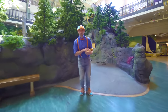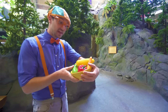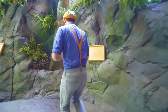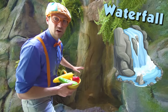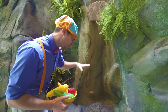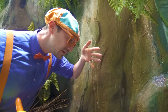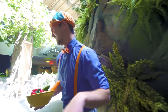Ooh, look at this place. This is like a forest. You and I should go camping and then we can grill our vegetables on the campfire. Come on. Whoa, look at this. Wow, it's like a waterfall. See, water is way up top and then it falls down below. And then you can put your hands in it like this. Whoa, but you don't want to drink it. No. Oh, whoops.